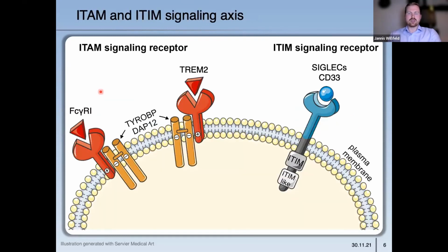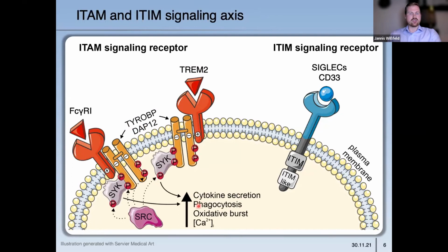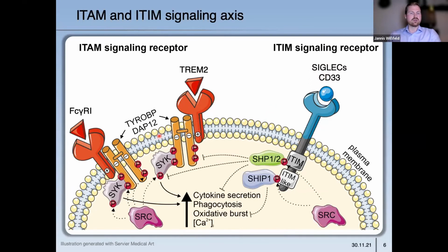One of those signaling axes shaping the microglial phenotype is the ITAM and ITIM signaling axis. We have members of the ITAM signaling receptors, namely TREM2, which become activated and lead to cellular activation by cytokine secretion, phagocytosis, and oxidative burst. On the other hand, we have the ITIM signaling receptors, to which the Siglecs belong, and CD33 is one of those Siglecs. These modulate the microglial activation by recruiting tyrosine phosphatases and dephosphorylation of those pathways, and thereby modulating microglial activation.